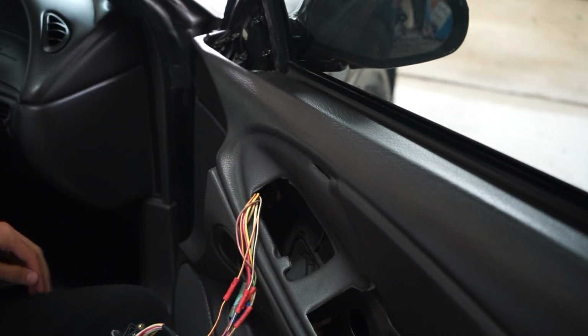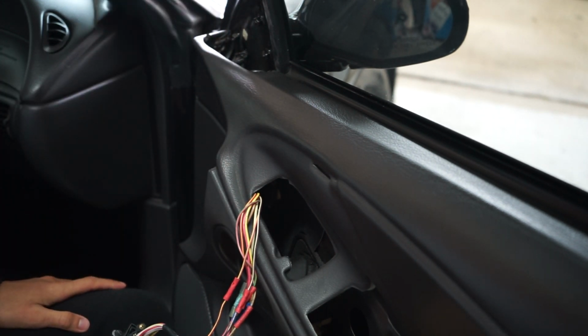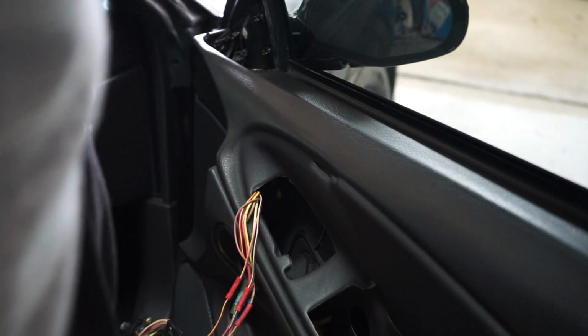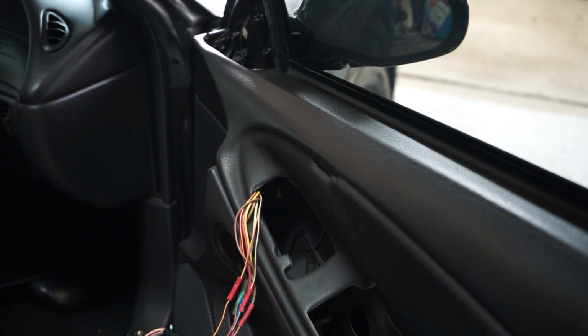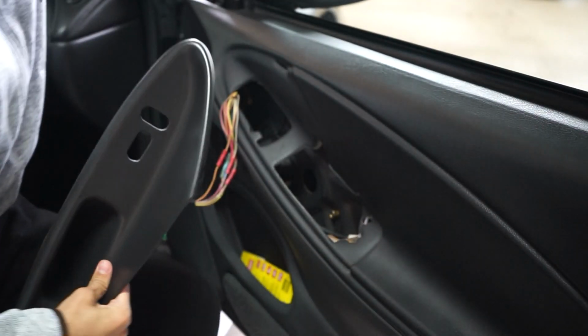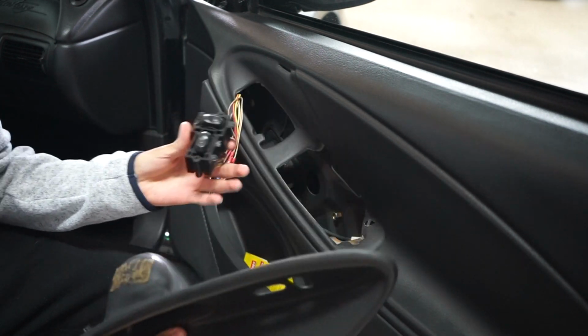Boom! Woo-wee! Dang, it's really cold, actually. My breath is hot, but whatever. It's connected. Trying to put the Mach 1 stuff back in there. Anybody with a new edge knows this struggle right here. This thing breaking off.